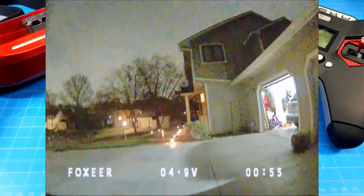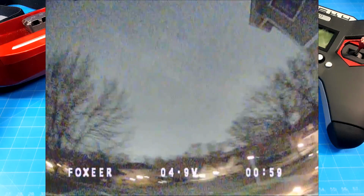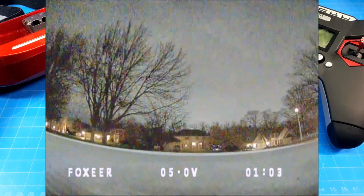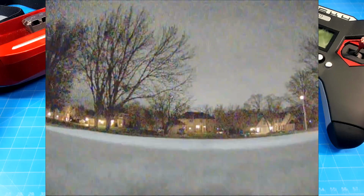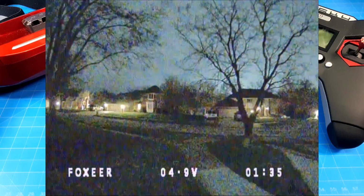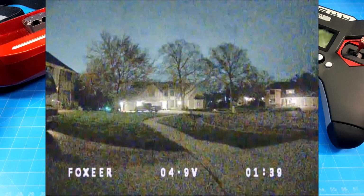But I've already shown you what the iPhone video looked like, so that's kind of the best way I could give you a straight-up comparison between what we're seeing in the camera and what we saw on the iPhone or in the naked eye. This is the flight section because I decided to go for a cruise. It gives you a little bit of an idea of how it looks as I move throughout this neighborhood, in and out of the lights.